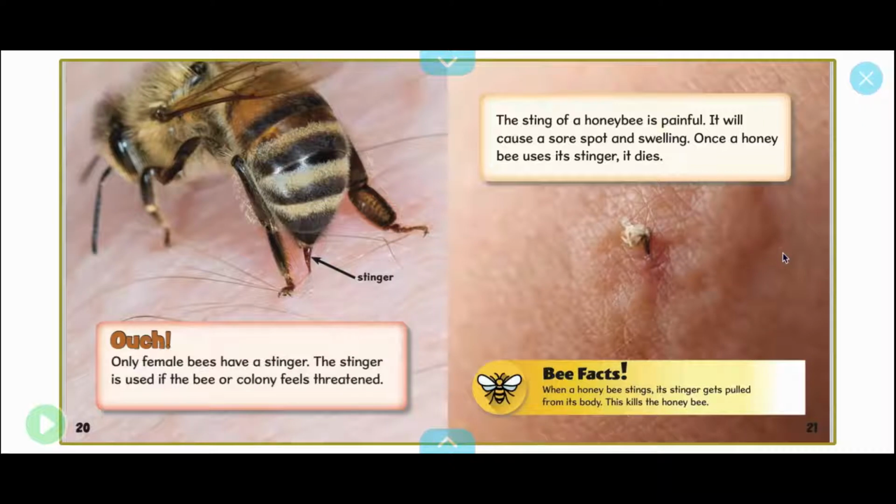Have you ever been stung by a bee? I've actually been stung, I think, 3 times in my whole life, and it does hurt.